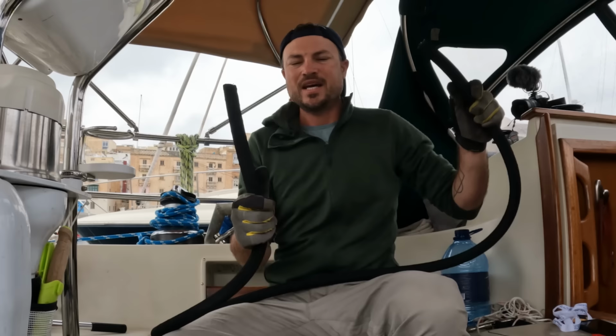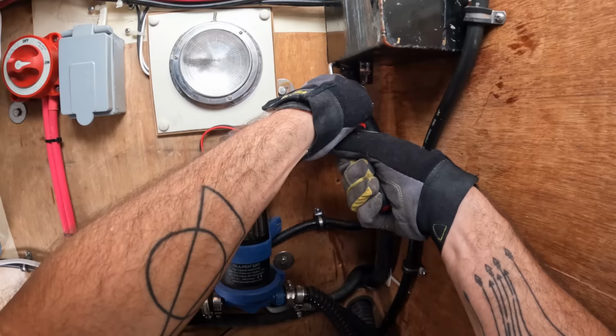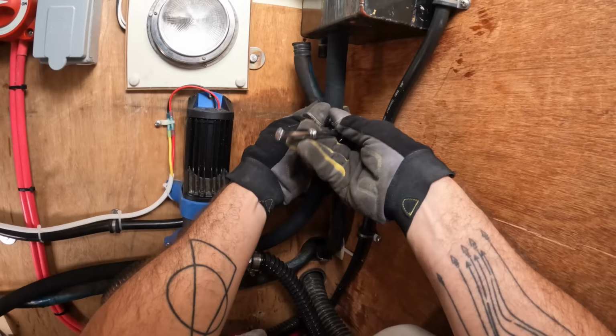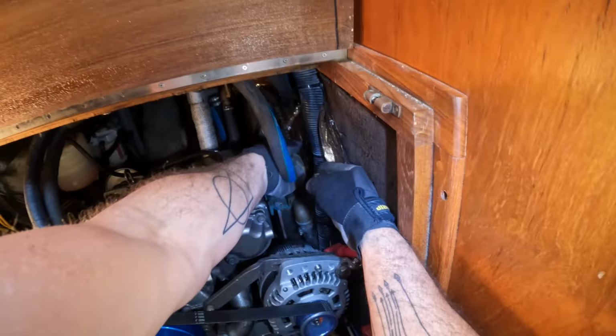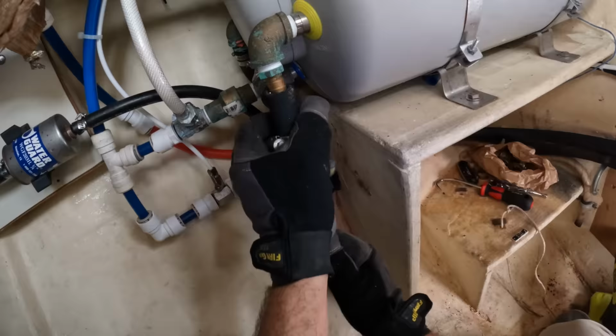It's really interesting when doing this kind of stuff with hose. Old hose is super stiff, super hard to manipulate and move around. New hose is 10 times easier to do all of that stuff on. So probably 80% of the work is removing old hose and maybe 20% is putting in new stuff.